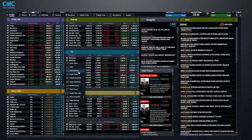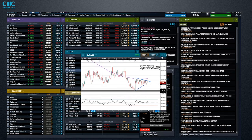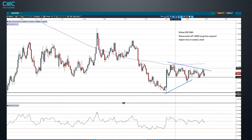Now, a very interesting chart is setting up in the euro at the moment. This is a daily chart. You can see these fairly consistent reversals of this downsloping trend line here. This is also a weekly high and a lower weekly high here. But more interestingly, I would say, is that we've got a weekly low here and then a higher weekly low.